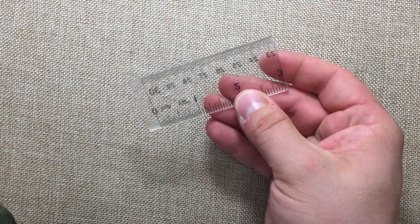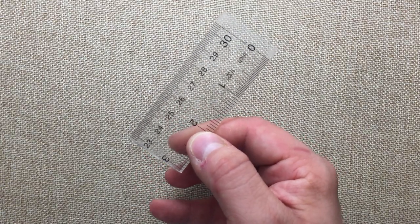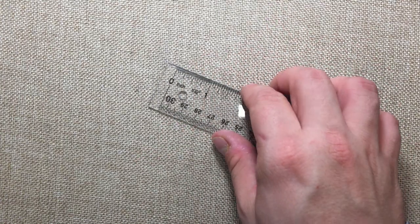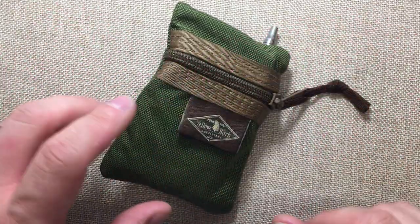So then there's the ruler. Just a ruler that I cut in half and made it into 3 inches. And there we go. So I keep this in here for underlining anything that I may be reading. And then at the very bottom of it, I keep half a comb to comb my hair. So that's what I keep in here, and I also keep my cards and other information, and I'm not going to show you guys that.